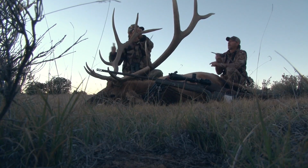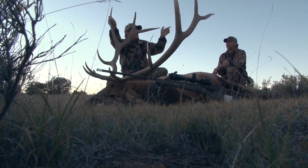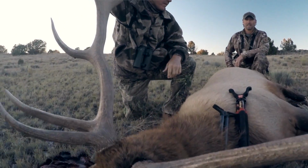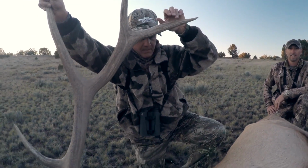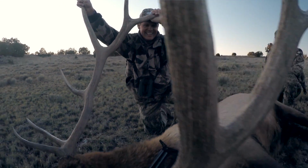Yeah, we were looking into the sun. If he's bedded over here and we came up over that hump, we got stopped, and that's where I hit him right there. Yep. Looks like a double lung, and he ran about 20 or 30 yards.